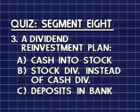A dividend reinvestment plan: A, turns your cash dividend into additional stock in the company; B, issues a stock dividend instead of a cash dividend; C, automatically deposits your dividend in the bank. The correct answer is A.